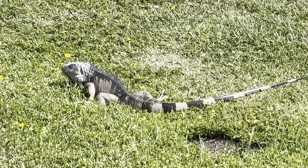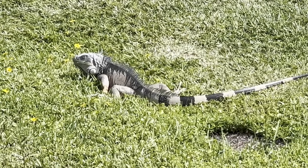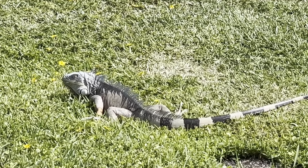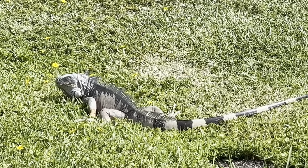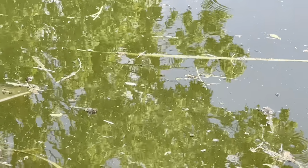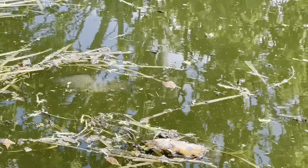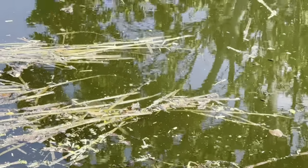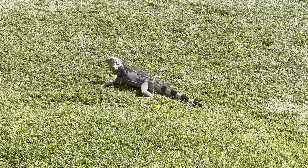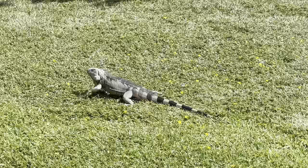Can see this guy right here. Look at that. That is a pretty dominant looking iguana, guys. I do see that as well. I got a fish. Someone's getting wild. Just relax, buddy.